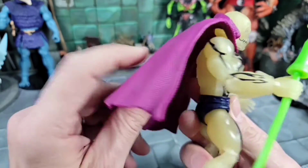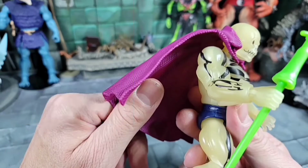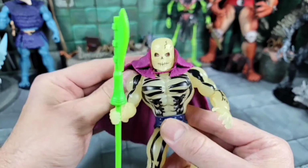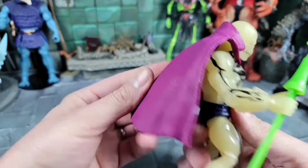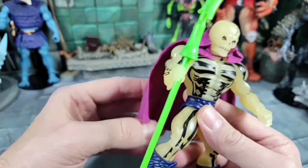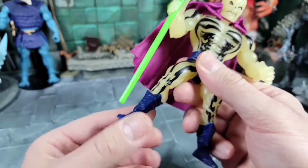The cape is really cool in this. Now I think the vintage one was cloth, from what I remember. And I know when this one came around, some people early online in the comments were a little disappointed at that, but I don't mind this. I like it. It works. It comes off easy. It's a cool material, sculpting on it. And it was funny because my friends who had Scareglows as kids, they're always missing a cape for some reason. Most of them. Yeah, the articulation is always a plus, of course.